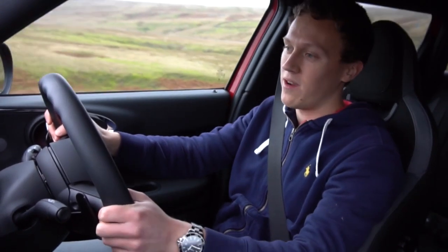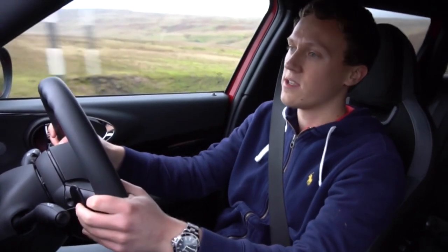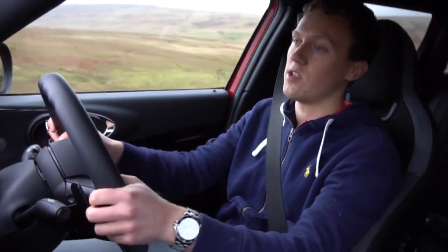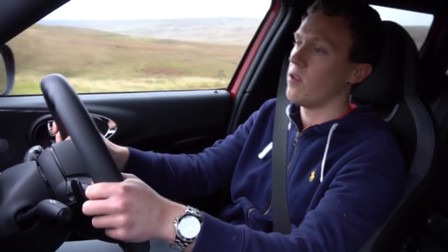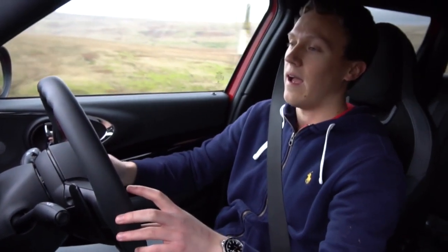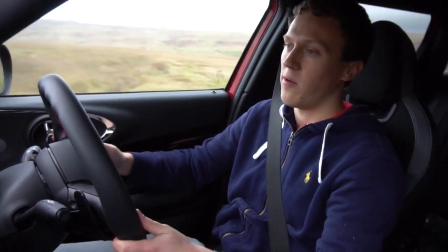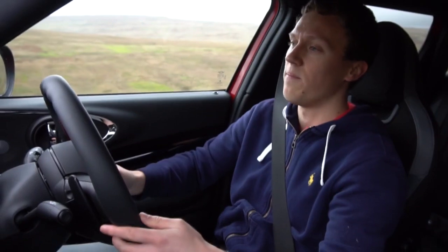We are in the brand new Clubman JCW. It's the facelift one, so BMW's life cycle impulse. And we've got the 2-litre B48 engine, which is a 2-litre 4-cylinder model with a twin scroll single turbo. In this form, it's making 302 brake horsepower and 332 foot-pounds of torque. So it's a pretty powerful unit. That gives a 0 to 60 time of 4.9 seconds and a top speed of 155 miles an hour, which is limited as well.